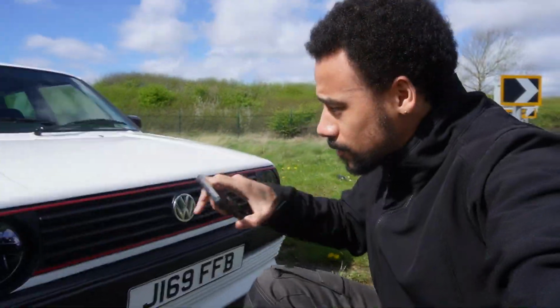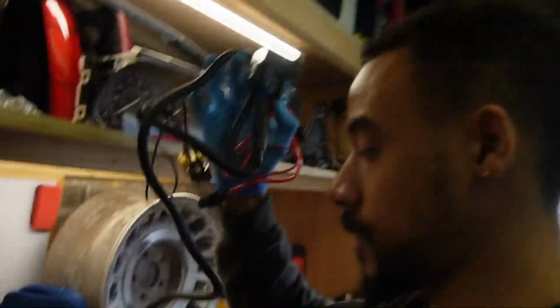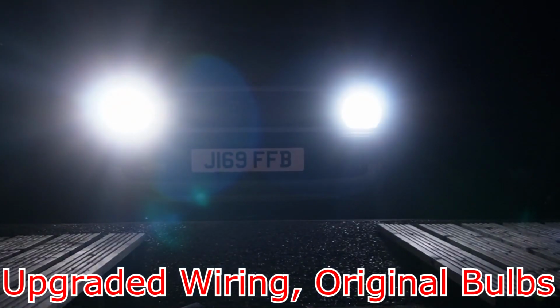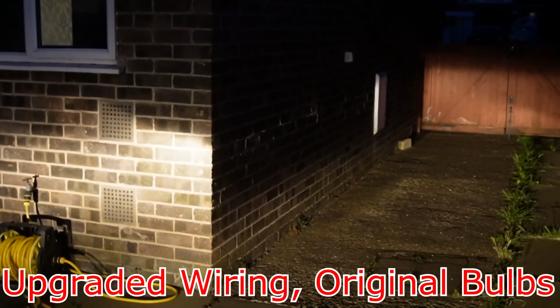At the same time as doing the front grille, we ended up putting the upgraded headlight bloom in, which made an absolute massive difference. At the same time, we also put on some LED front lights as well to give us better visibility at night, because as you know, your phone light is better than these lights.